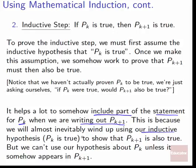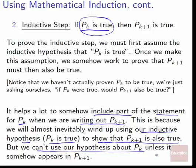We have to use this inductive hypothesis, Pk is true. Otherwise, we wouldn't have needed to talk about Pk being true to show that Pk plus 1 is true. So we're going to wind up using that inductive hypothesis that Pk is true. So we have to have some way of talking about it in our Pk plus 1 statement. We can't use our hypothesis about Pk unless it somehow appears in Pk plus 1.